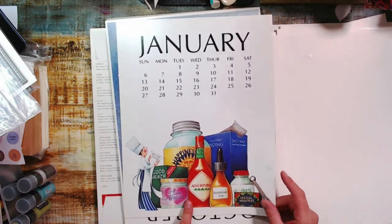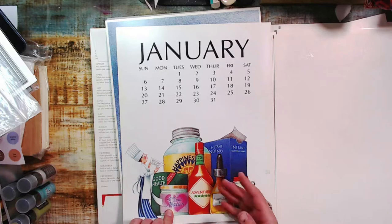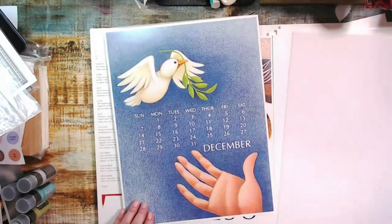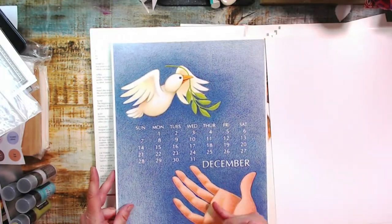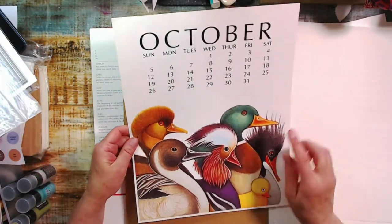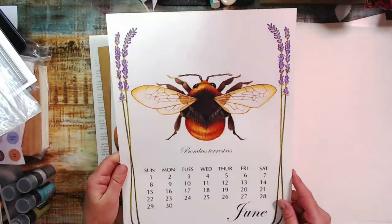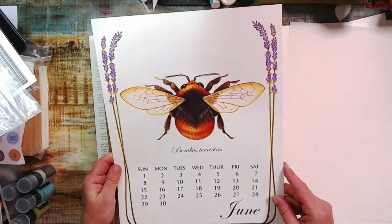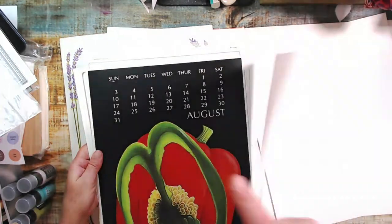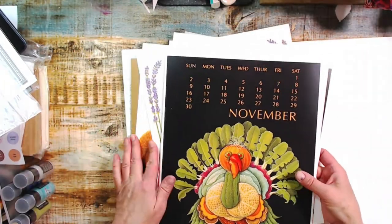Somebody for cooking. I love to cook, so I think that this is going to be made into something really neat. Fussy cut those up, pop those up, make a great background. Love it. This little bird and this hand could be two separate projects. Who knows? And here's one with a bunch of ducks. And then this one is super cool. That bee. I love it. So, yes, these are going to be cut up also. I will be doing some fussy cutting and get these items in my stash.